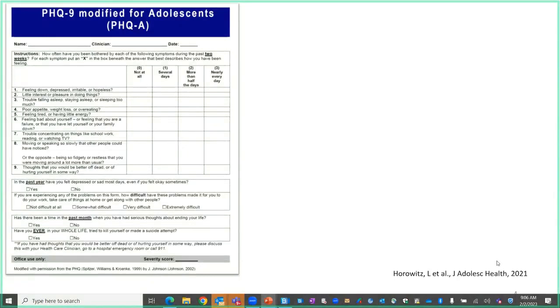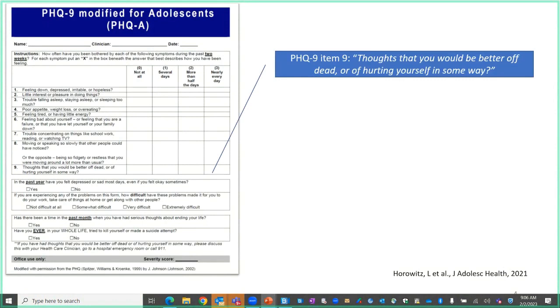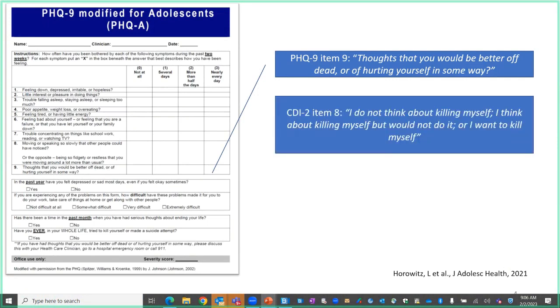The other challenge that we have is that many of these depression screening tools include a single item suicide risk assessment. So for example, the PHQ-9, which is the form we use here at Nemours, includes item 9, thoughts that I would be better off dead or hurting myself in some way. There's also the CDI-2, which includes item 8, and the youth would endorse one of those: I do not think about killing myself. I think about killing myself, but would not do it, or I want to kill myself. We haven't looked at how they perform in youth with type 1 diabetes, but we know based on data from the general population that these single item suicide screening measures have fairly low sensitivity at 0.7. This would suggest that we could miss people who have actual suicide risk or suicide ideation if we just apply these single item suicide screeners.